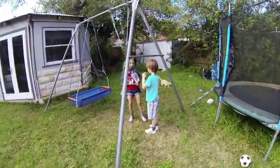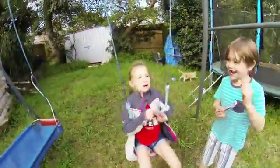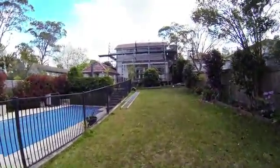Here are some children having some lollies, and there's a Jasmine in the background. Say hello. Hello. Hello, family. Hello. Hi, family. So we'll go for a walk back up the garden, up to the house, and we'll have a look inside.